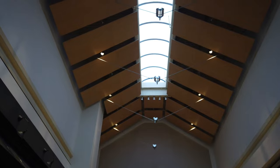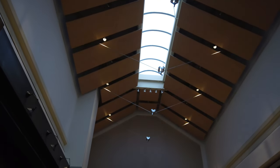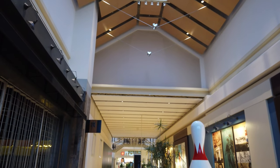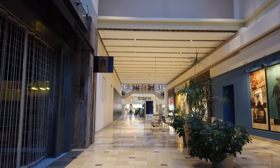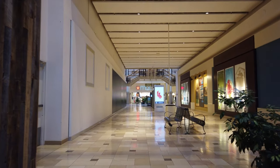This skylight kind of shows you a little what I'm talking about with this wood paneling ahead, put in the 90s. This is such a pretty mall. It really is.